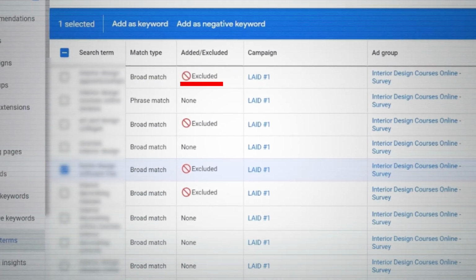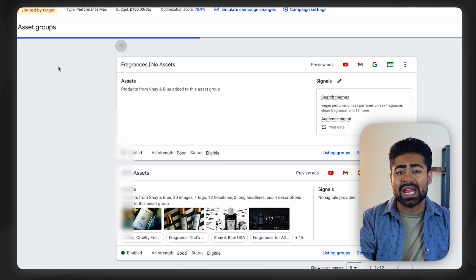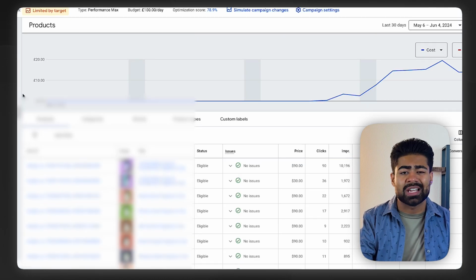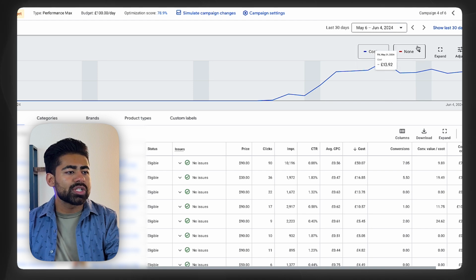We have called into Google to add the keywords to the negative keywords list. Any brand name related keywords we completely excluded from here, but everything else is essentially the same, the entire approach with the same products and whatnot. And as you can see, it's really starting to cook off here.